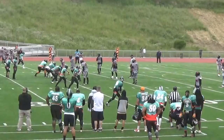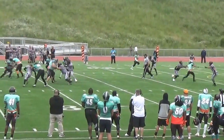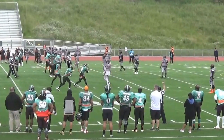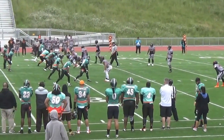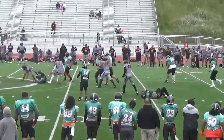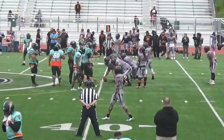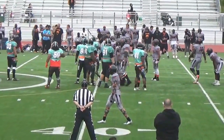Cordia spikes and stops on the clock. Cordia dropping back. And he's hit and he's down. Drives back and he's sacked. Hollis takes a knee one more time.